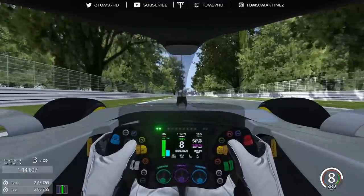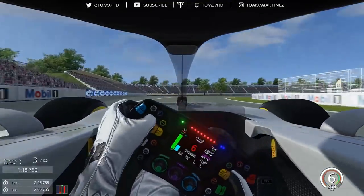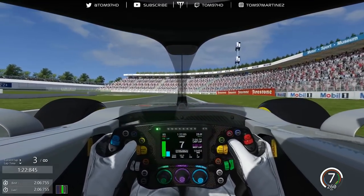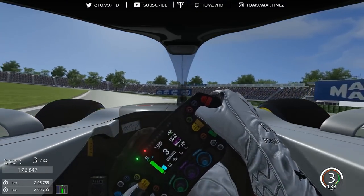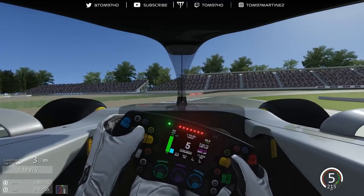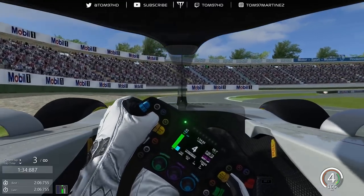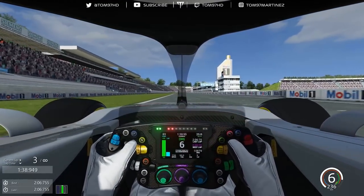But here we go. There's the forest done. And now into the stadium section. Down two gears, trying to carry some speed. There's not much curb on this old layout. Like the current track we have nowadays, there's a lot less curb. So you've got to be very careful to not run too wide or take the kind of line you would do in the real life track. Bit wide there, just caught the grass, but we'll get on with it. On the power, there we go, DRS open and up to the line.